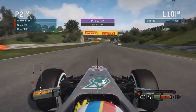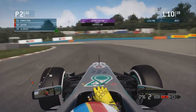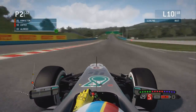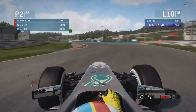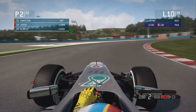DRS there is just like maximum disadvantage, but as the AI are quite fast in a straight line generally in comparison to me. Looks like he was looking for a challenge there but didn't get the manoeuvre done. Right, now for a charge on Hamilton. Can we catch up a good 3 or so seconds to Lewis Hamilton? Oh, it's not 3, it's 1.9. I completely misjudged that.